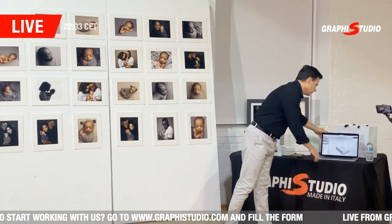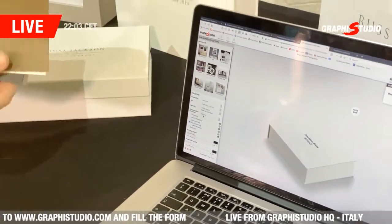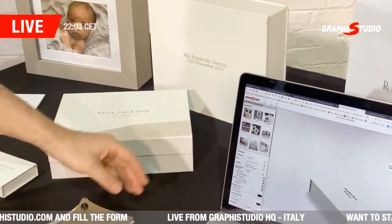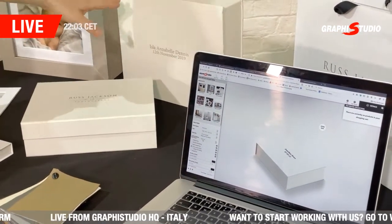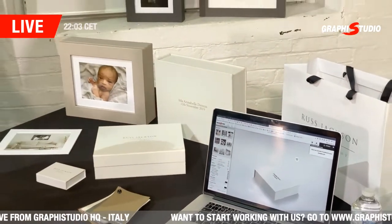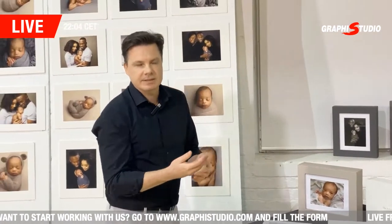So we can then show them obviously the different color leathers. They can see the real leathers with the swatches that I have, but I can then ask them what they want to engrave or get laser etched onto the box. So it could be the baby's name, the baby's birth date, it can be anything at all that they want to put on. And that's what's great about the Graphi products, is that we can customize like that.